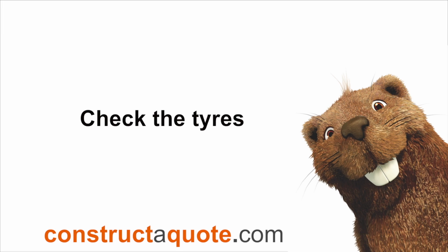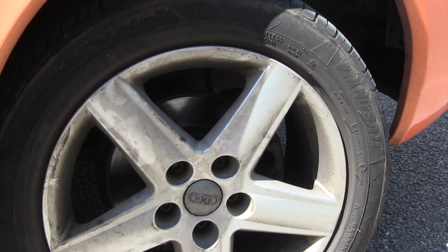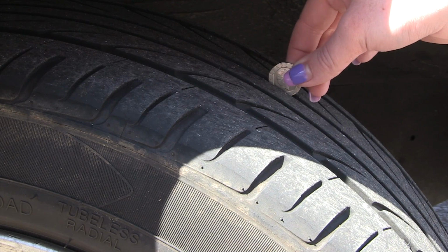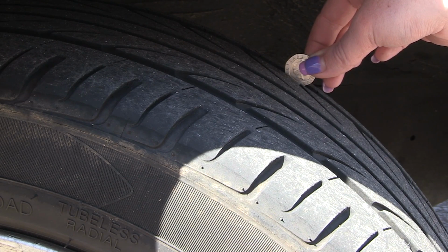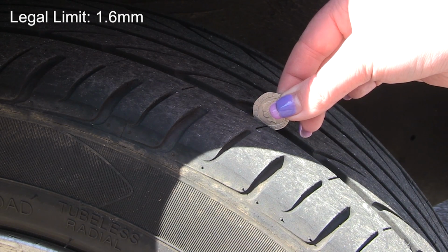Check the tyres. Use a simple 20p test to check the tyres. If you can't see the outer rim around the edge of the coin, then your tyre is safe and it has a minimum of 3mm tread. If you can see the rim, then your tyre tread has less than 3mm. The legal limit for tyres is 1.6mm.